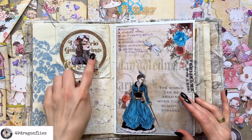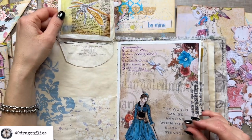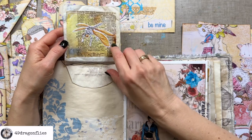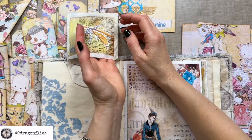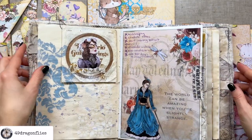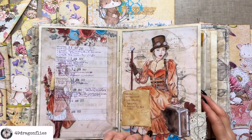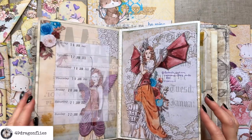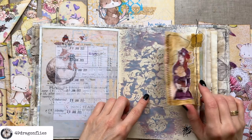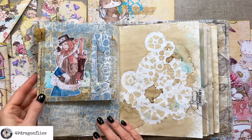Here I didn't do anything. Here I just added this clip art with some paper underneath. I also added a stained book page here and one of the dragonfly images. Is there anything inside? No, not yet. I think I will add some journaling in the back as well. So I haven't really done anything here. Here I just added another one of my clip art images. This I think I've done in the last Plan With Me video, the stenciling.